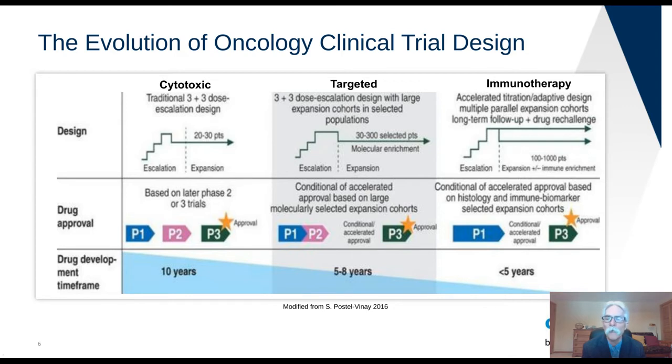And I love this slide. I've shown this in many presentations. We've seen a rapid evolution over the last several years in how trials in oncology are designed and executed. So if you look on the left-hand panel, the traditional chemotherapy or cytotoxic trials had a standard dose escalation and expansion paradigm from first in human to registrational trials. The phases for the drug development were, again, phase 1, first in human, phase 2, and then phase 3 being registrational. And oftentimes, because of the size of the populations and the complexity of executing on those trials, the time from first in human to a registration and approval was often more than 10 years.